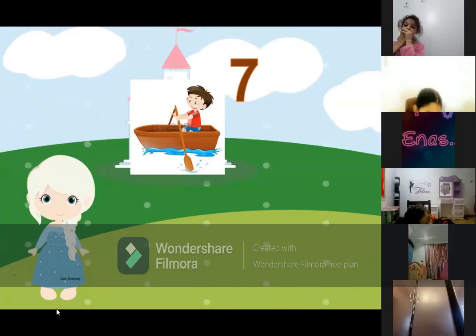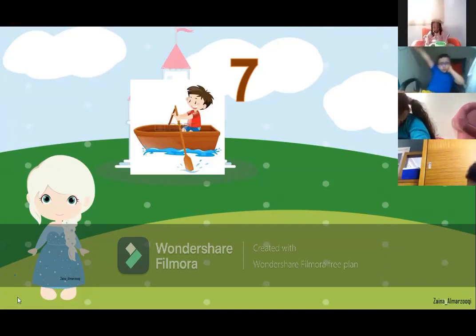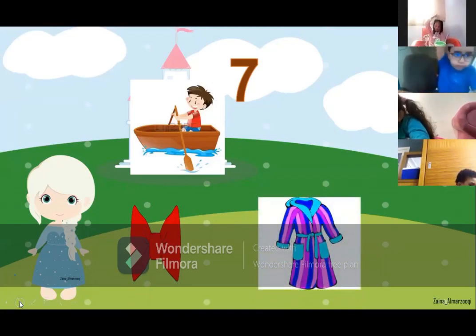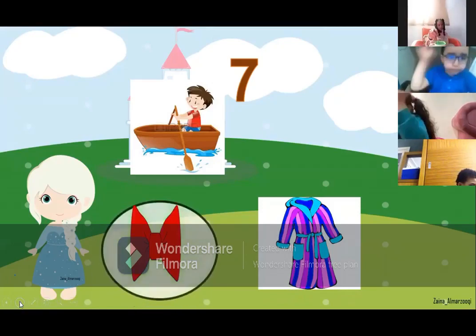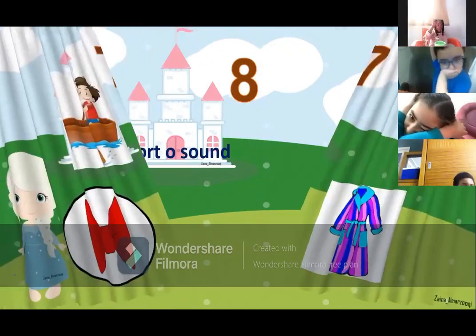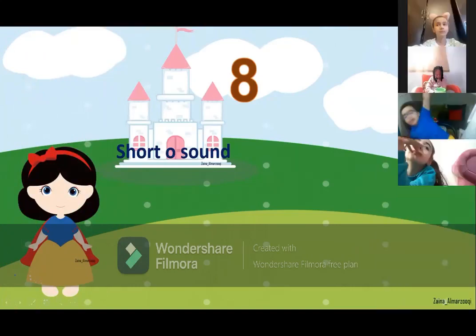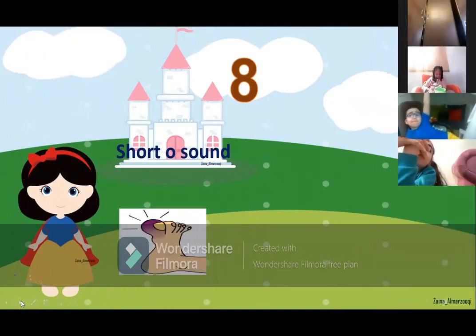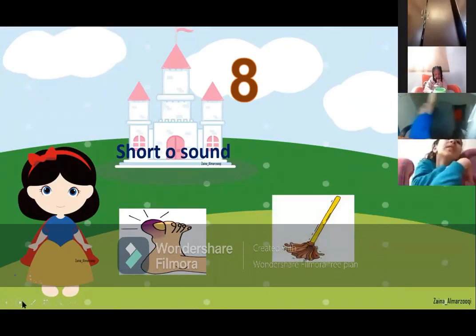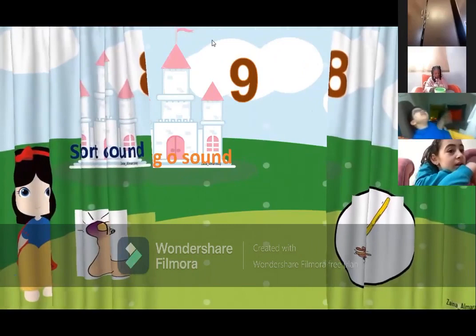Ruqayya. And Nadine after. Okay. Ruqayya, row rhyming with bow or rope? Bow. Very good. Excellent. Now Nadine. After Nadine, you have a break. Short O. Which one has short O? Toe or mop? Mop. Yes, mop. Very good. Thank you, KG.